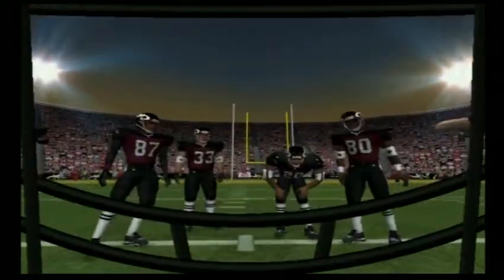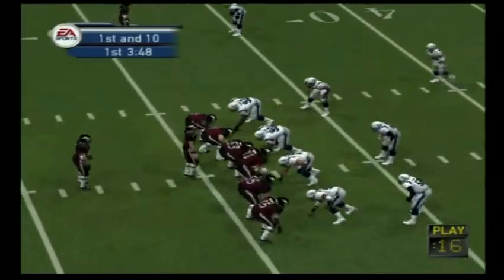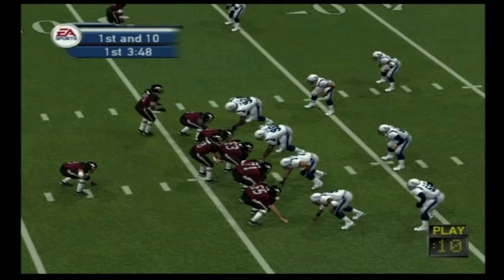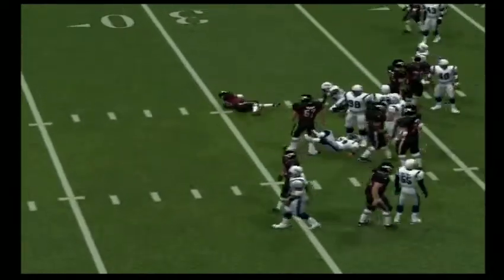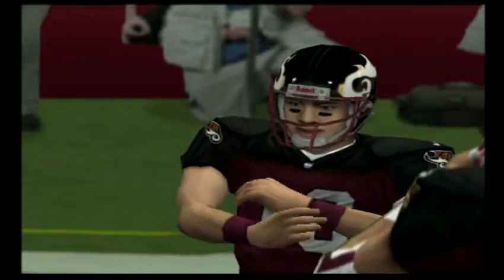Left 40, cross on 1. Break! Set. Pearson deep. The tight end goes in motion. Hut, hut! Hut, hut! Here's the blitz. Number 54 breaks the play up in the backfield. He went nowhere. Went nowhere fast.